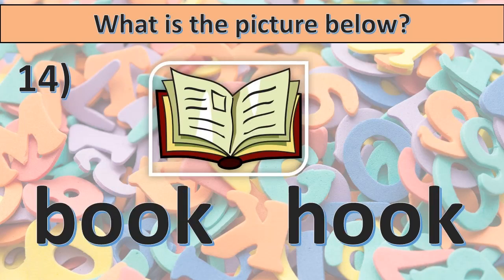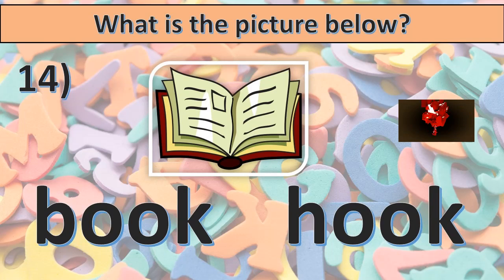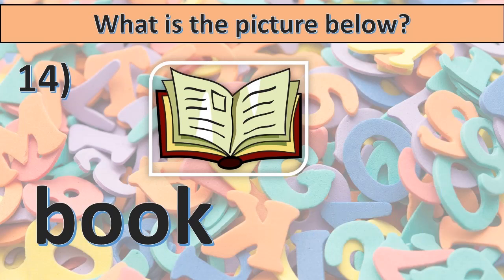Picture number 14. You read them at bedtime for stories. What is it? The answer is book. It is spelt as B-O-O-K.